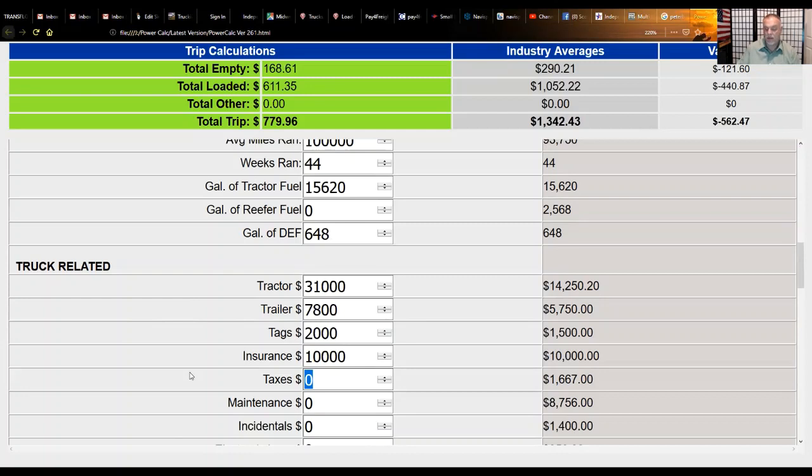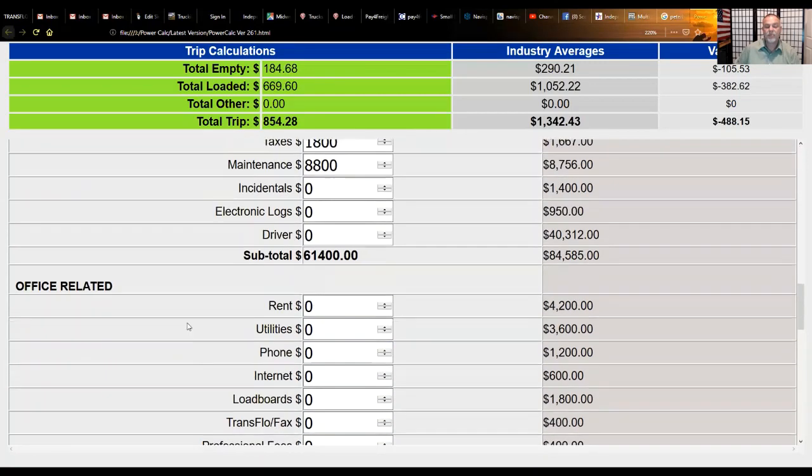Taxes, I've got about $1,800 a year. Maintenance on a new truck, roughly around $8,800 a year. Incidentals, this would be your tolls, scales, things of this nature. I spend probably around $450 a year on a dry van. Electronic logs, I put $675. And a driver, we're going to put them in at $67,500.